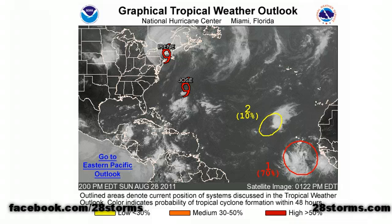And we also have a third tropical system. This is a disturbance being given a 10% chance of tropical development. However, we're really not expecting much in the way of tropical cyclone formation from that one, and it's no threat to the United States.